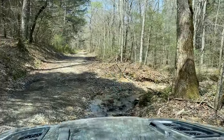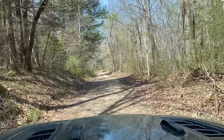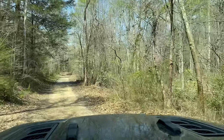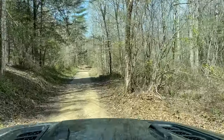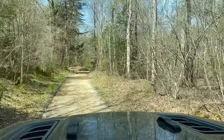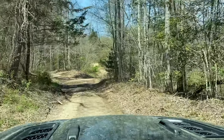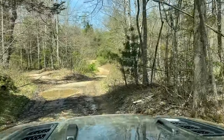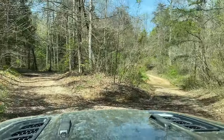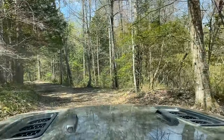We pick up the trail again off the pavement on Duncan Cemetery Road. Yeah, a small gravel portion, and it turns right back to dirt. So we're headed toward the Big South Fork recreation area. So we're slowly winding our way through the backcountry in the woods.